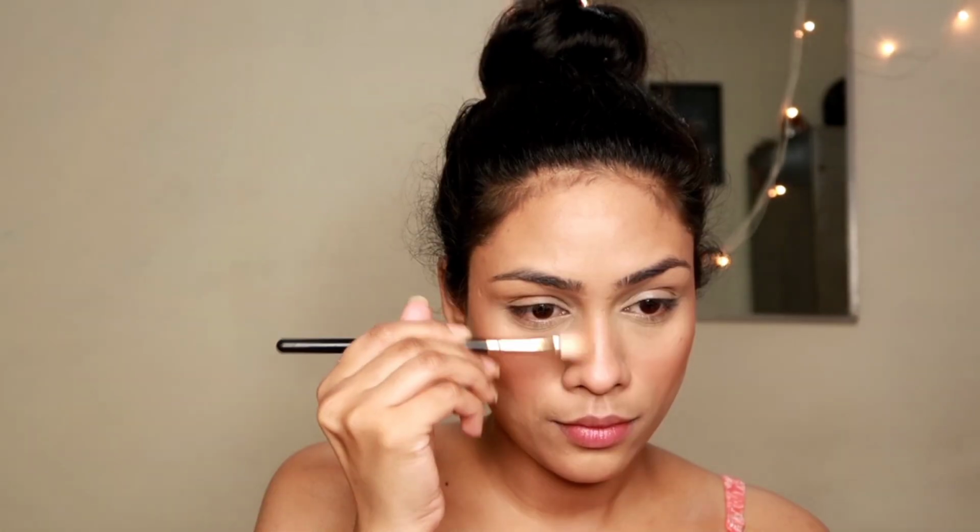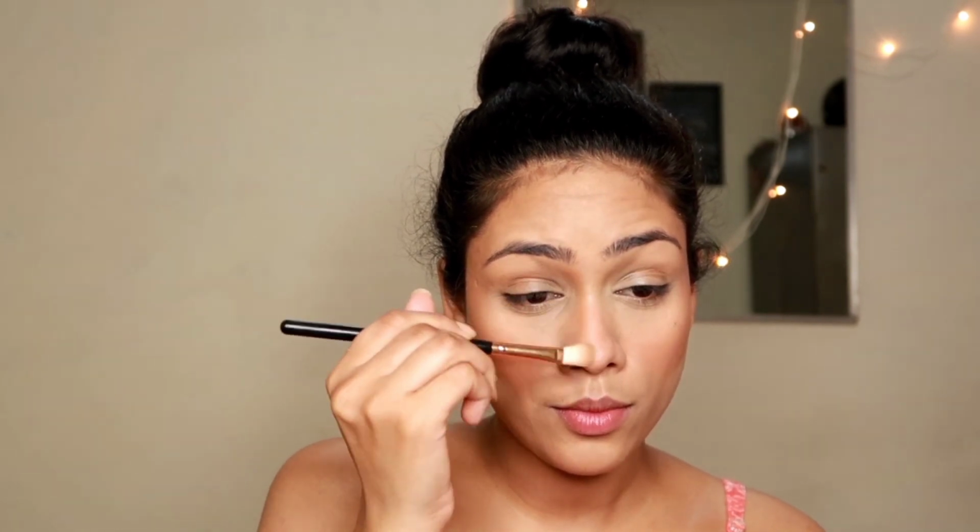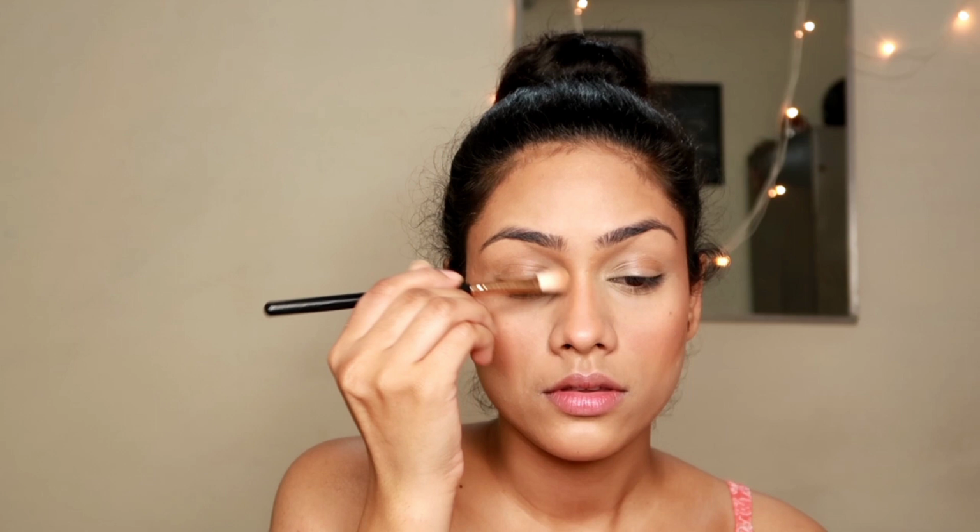So once that is done, I'm quickly gonna contour my nose, and I'm using a very small, this is a really small eye brush. So I'm just gonna use that brush to contour my nose with this bronzer. This is a really nice shade, and I'm just gonna connect it with my eyebrow so that it looks very nicely connected and really symmetrical.